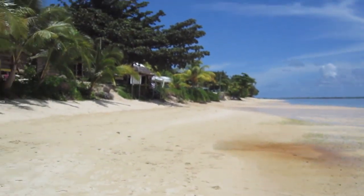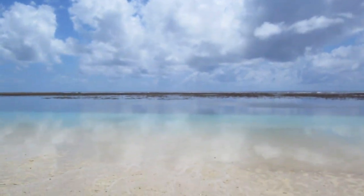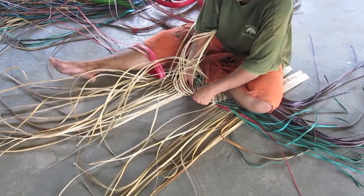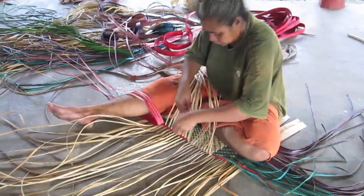Okay, so I was just in the water, and just to show you a little bit of this beautiful place I'm in. See, now there are some clouds coming in, but it's still great. See the water? Awesome. This is the making of Samoan mats. Yes. Wow.